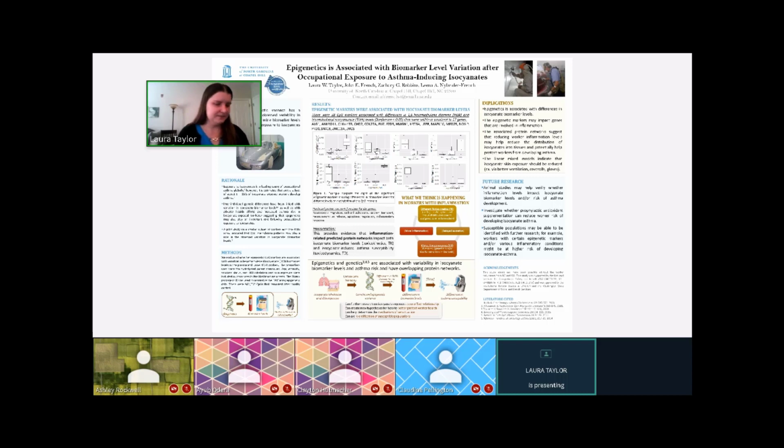And we found that there were 38 CpG markers that were associated with differences in those biomarker levels between workers when we were controlling for their exposure levels through skin and inhalation. And mixed modeling showed that the skin exposure was really important in addition to inhalation.